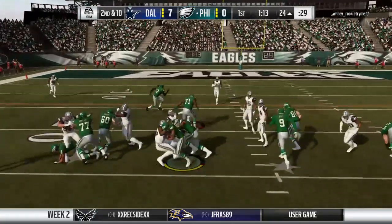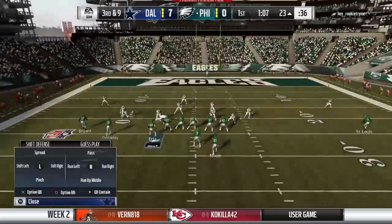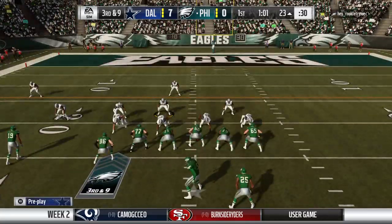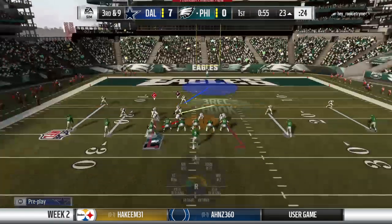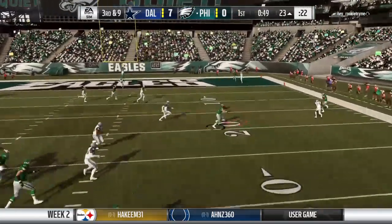On 2nd down, here's Mixon. Only a yard on the pickup there, so it leaves them needing a conversion here on 3rd and a tough 9. We haven't seen much from him running the football here in this first quarter. No, you're right about that. We haven't seen much of him at all so far. They've stacked him up pretty well, but when you're trying to run the football, sometimes you got to play the long game. Keep handing it to him, and some of those runs that aren't working now, they turn into 6, 7, 8, and maybe more later on.